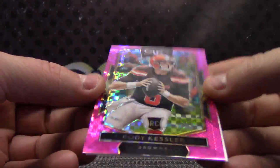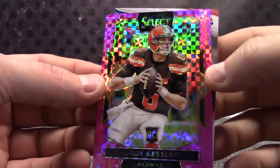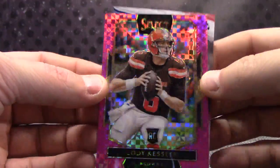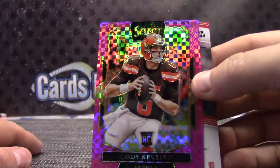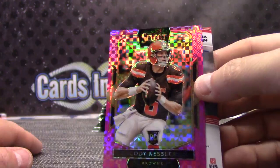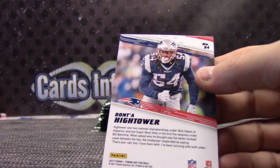Oh, that's cool looking. Cody Kessler, select purple wave rookie. I didn't know those were in there. That's cool looking. Did you guys know those were in there? That one's 5 of only 15 for the Browns. 5 of 15.